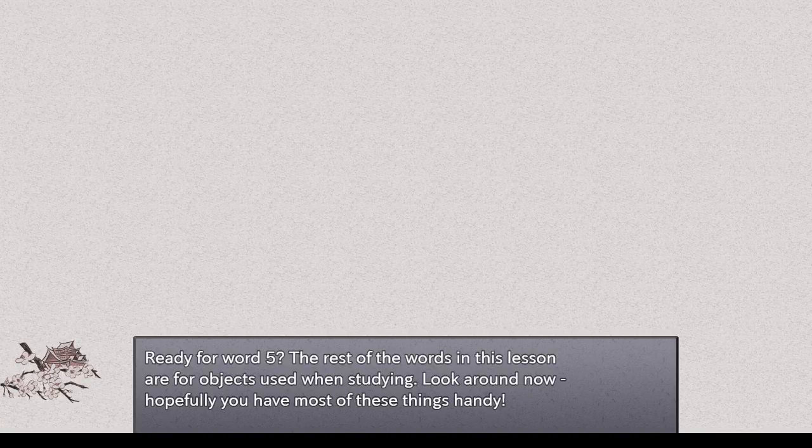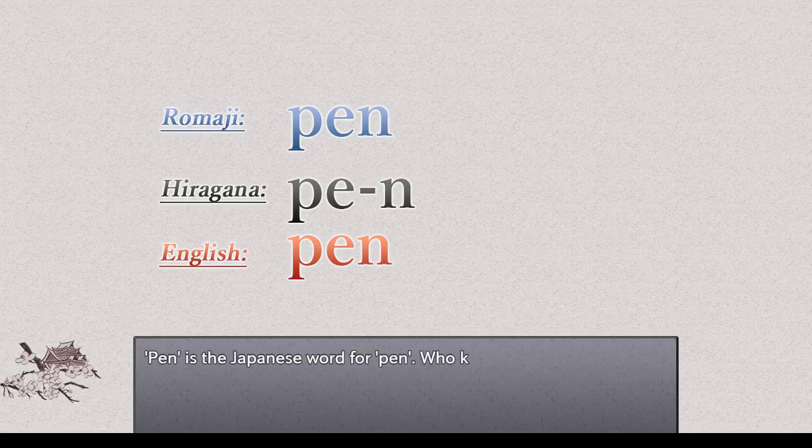The rest of the words in this lesson are for objects used when studying. Look around now. Hopefully, you have most of these things handy. Pen. Who knew? It's borrowed from English. It's an easy word and even pronounced the same way.